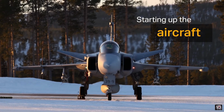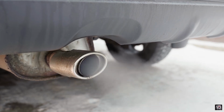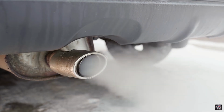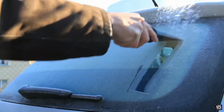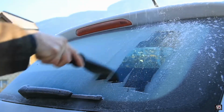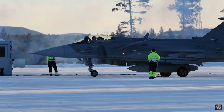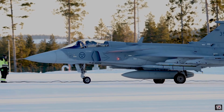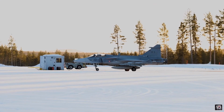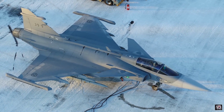If you have ever started your car in extreme cold, you've probably noticed how the battery really has to work to start the engine. Fuel and oil become thicker and everything is just a pain basically. Pretty much the same goes for a fighter jet. The APU, or Auxiliary Power Unit, is just like on other types of planes, the first thing to check. Can it start after a long night in the cold?